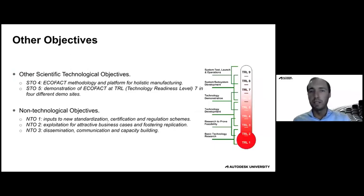Alongside these specific objectives, there are other scientific technological objectives, more high level. Basically, these objectives are saying that we need to deliver something at the end of the project. We need to deliver a platform that should be at technological readiness level 7. What does it mean?